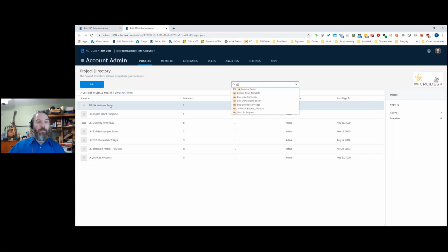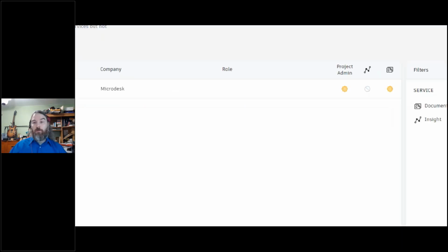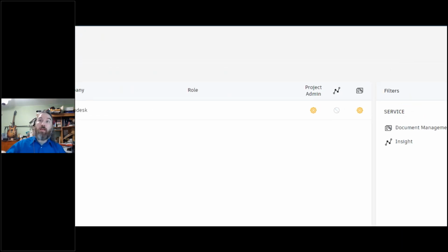So I go through here and see my project. Now I'm in my project and I can actually see that it's activated. And because I am the admin, I'm going to notice that these are gold gears. If I invite someone to my project and I do not see them as a gold gear, likely what's going to happen is it's either going to look like a no symbol, so it'll have that circle with a slash through it, or it'll look almost like a board game pawn or a little avatar shape. That just means they have access to the service. It doesn't define the level of their access though.